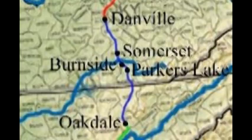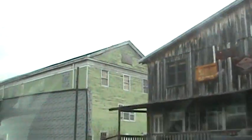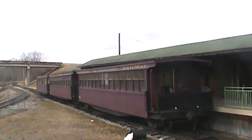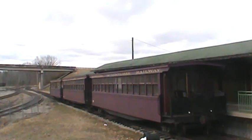Arrived in Stearns, Kentucky. Stearns, Kentucky is home to the Big South Fork Scenic Railroad. As we stood at the platform of the Stearns station, I thought I heard a steam whistle in the distance. Listen, you might just hear it.